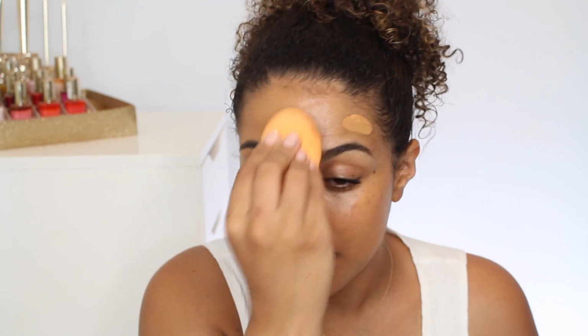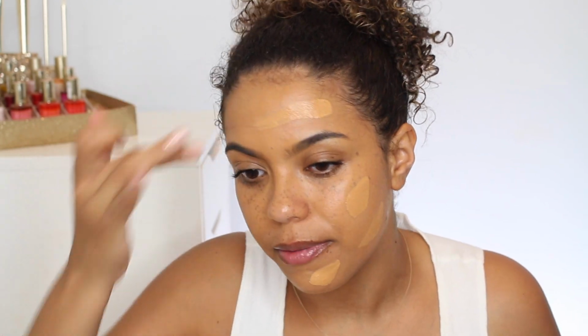And they did launch a sponge as well. I think I used that in a Get Ready With Me when I used this foundation for the first time, and I didn't love it. I like my Real Techniques one better. It was just slightly too dense. It's not bad, but Real Techniques is better and cheaper, so I would stick with that one for me.